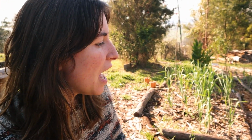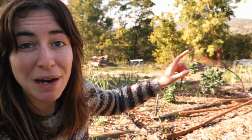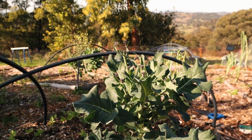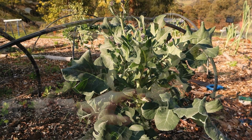There are onions transplanted amongst that garlic, which are still pretty small, so I'm not sure what's going on with them. More garlic back there. And then I've got my brassicas finally doing things. So let's go a little closer to them. You can see this one's full of leaves, which are edible and taste like collards, I now found out. So I'm really excited to eat those in some stir fries.